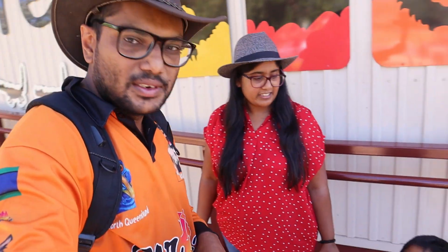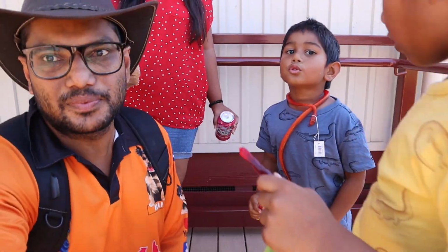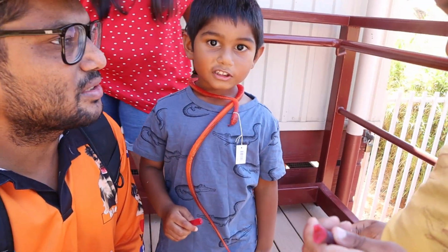Hi guys, so we're in Alice Springs and we're exploring the Reptile Centre here in Alice Springs. We've just been in through there. I kind of liked it. What do you think about it? It's great. If you love reptiles, this is the place to go. It's a small area, but it's packed with snakes, lizards, skinks, iguanas, monitors. Oh yeah, there was even a saltwater crocodile. Thorny devils. What did you like about this one? Thorny devils.